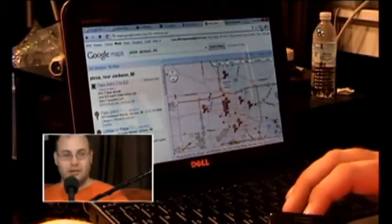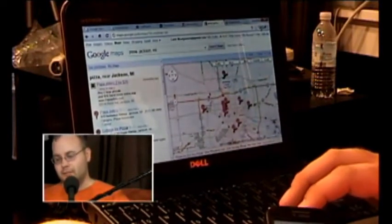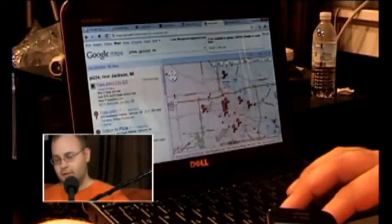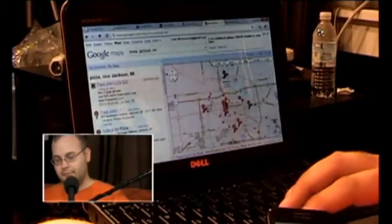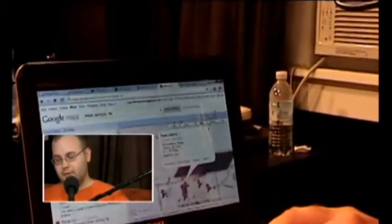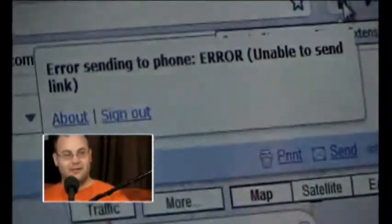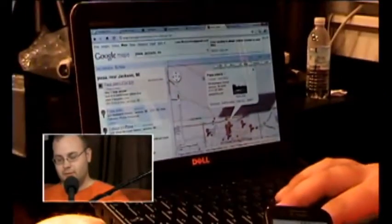But I'm just doing a generic search for pizza, which is one of Google's favorite examples for Google Maps. And you hit the share button, and it'll error out for you. So pizza. Always good times with the erroring out. Thank you, Google. So we hit one of these. There it is. Error sending to phone. Error unable to send link. And you can hit it to your heart's content. It just keeps doing it.